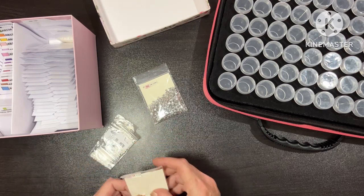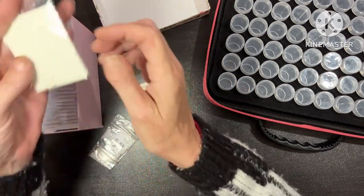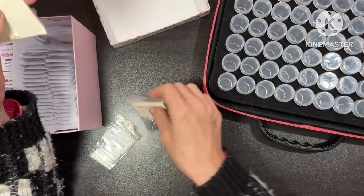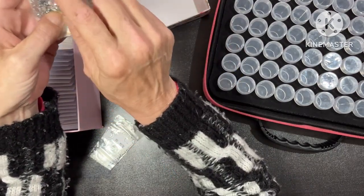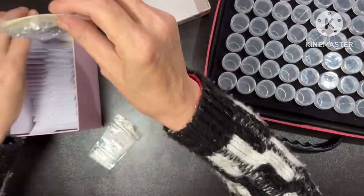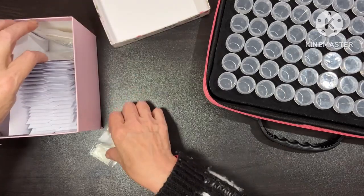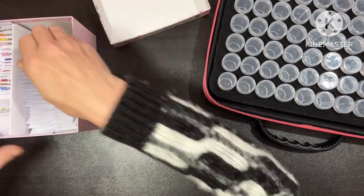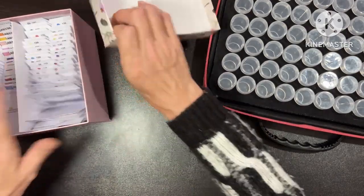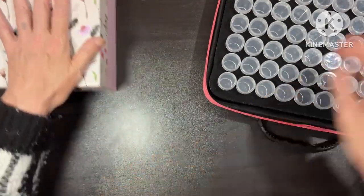Now, I've also got this pearl, which is from Diamond Art Club, which I've only got two of, but I've got these crystals, which is 5200. So I am going to put those at the back, because I need to sort out what I'm going to do with those. But yeah, so there's the DACABs done.